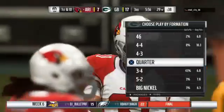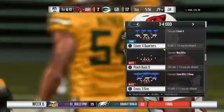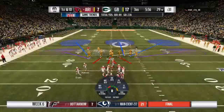So here's the Cardinals offense now as they get set to start this third quarter. They have the ball here for the inaugural drive of the second half. Pretty big deficit, though. We'll see what adjustments were made in that locker room.